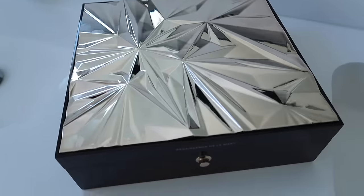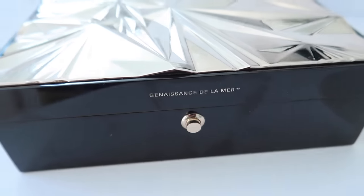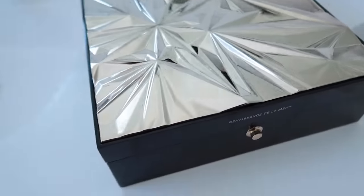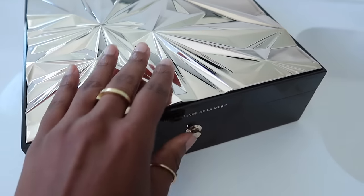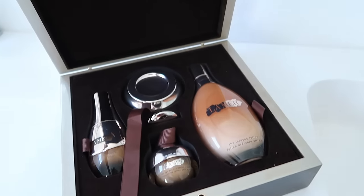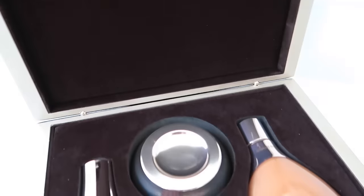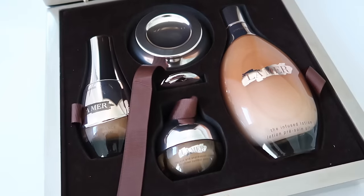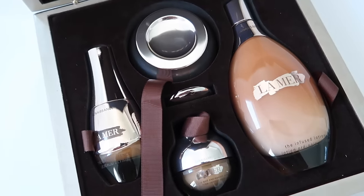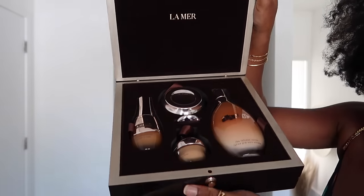Next up, we have a little something from La Mer. I'm not sure how I got on this PR list, but I'm happy to be here. Look at this case. Like, this is gorgeous. It's a beautiful brown case, has a little push button, and on the front here it says Genaissance de La Mer. I'm gonna press this and pop this. Whoa! Pop this open.